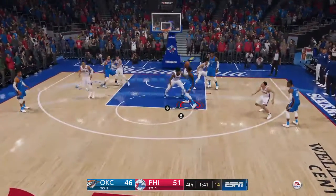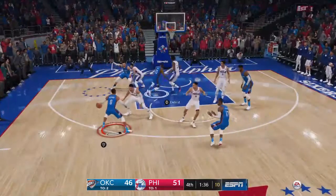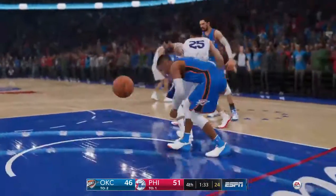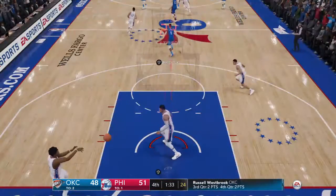The drive right to the basket to Westbrook. Russell Westbrook powers it through. Where did that come from? It's like he got on an elevator and went to floor 8.